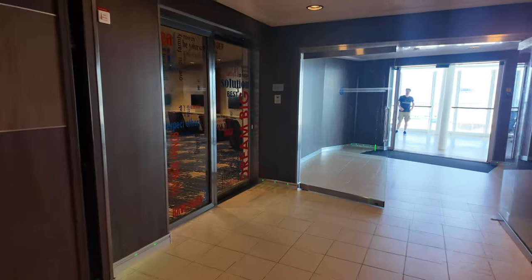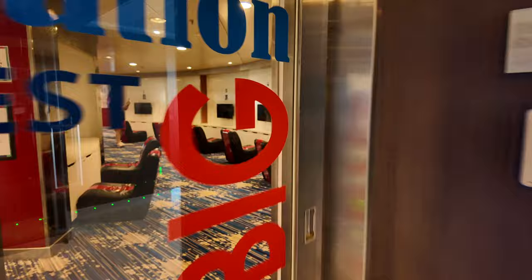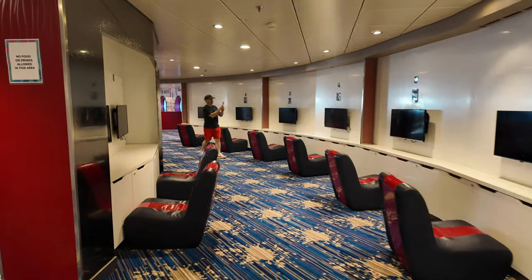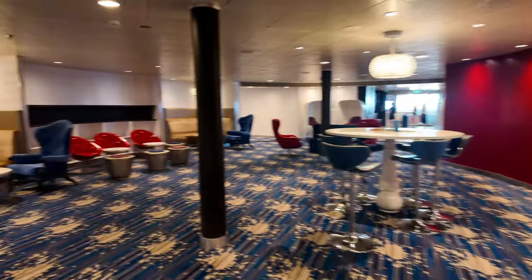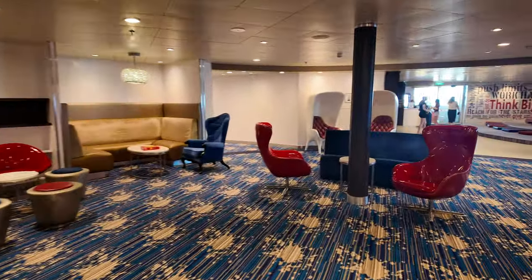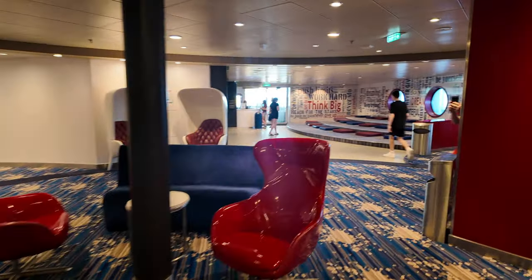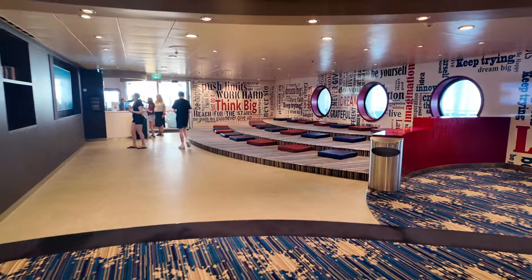But now we're walking back to sort of the kids fun area. So inside here is going to be the teen club, so you can see all of the fun video games going on. A lot of space, a lot of really bright colors here. I felt like this area was really great. A lot of room for folks that are enjoying their time away from their parents.